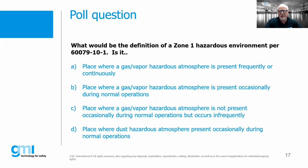You were paying attention. So again, the correct answer is B. So where a gas hazardous environment is present occasionally during normal operations, that is our definition of what we would consider to be a Zone 1 area. If it's a continuous area, that is what we would consider to be a Zone 0. If it's occasionally, but occurs infrequently, that's typically what is considered to be a Zone 2 area. Right, right. All right. Okay, so we'll move along here.